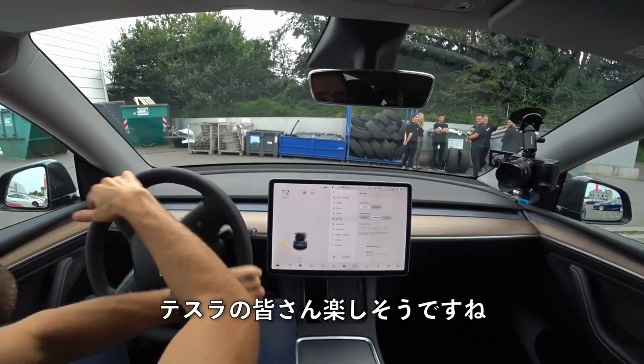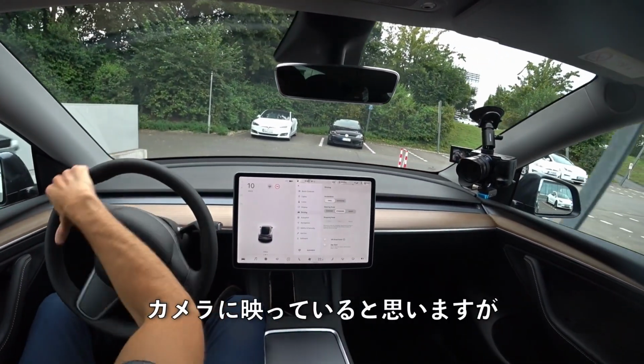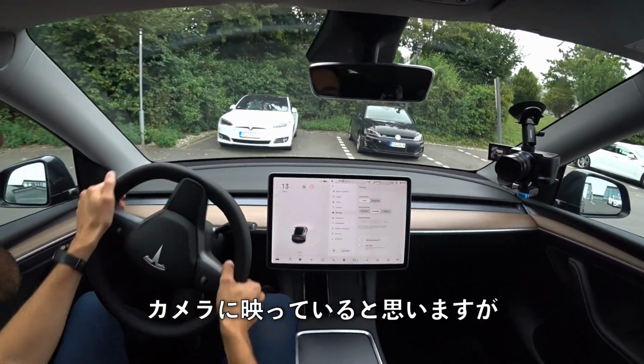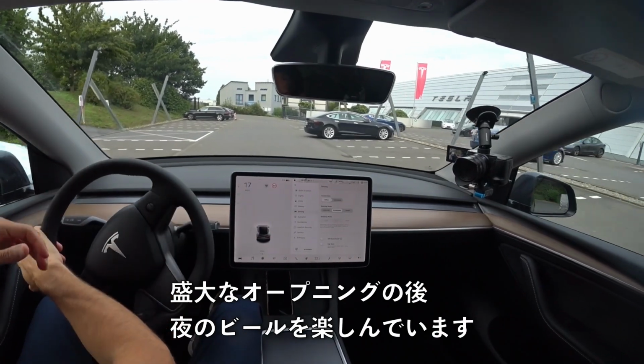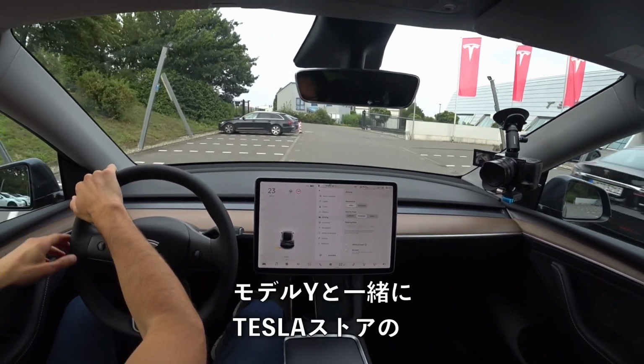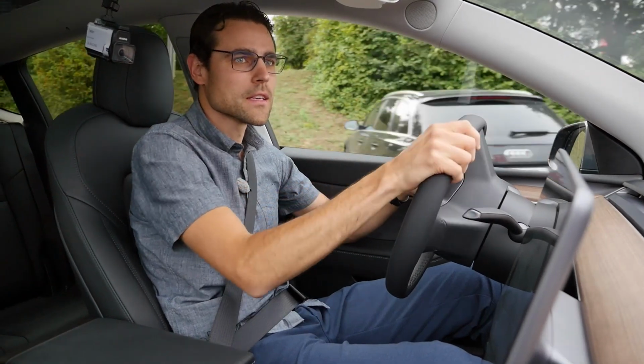Yeah, and the Tesla folks again, they are really having a lot of fun here. I'm moderating on camera. They're enjoying their evening beer after a big opening of the Tesla store, with the Model Y here.